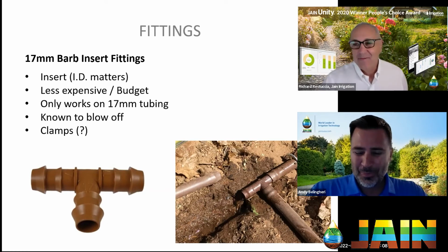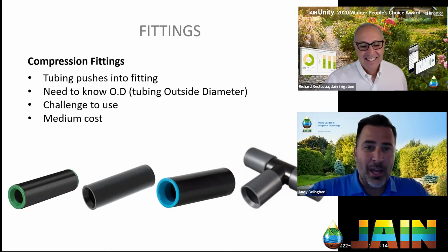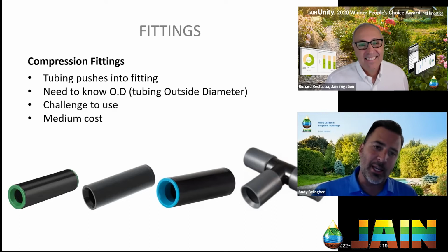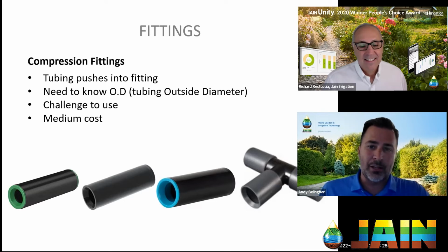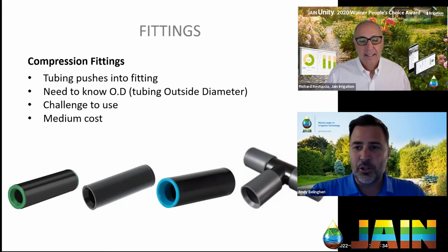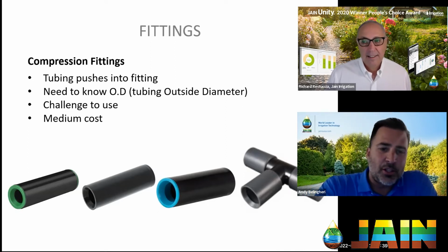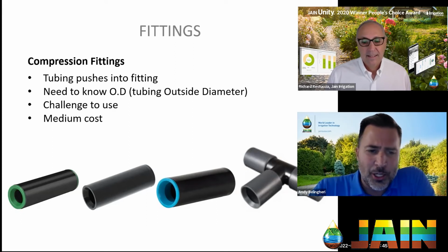Yeah, it's a great story, Andy. All right. So moving up in our quality and also cost, we have compression fittings. Now with a compression fitting, rather than the fitting going inside the tubing, the tubing goes inside the fitting. So this is where OD, or outside diameter, becomes critical. Now, we mentioned before there are 4 different sizes of 1/2 inch tubing. Each one has a different outside diameter. And you can see in these 3 examples I have on the bottom, I didn't get a picture of the fourth, the gray one's for 3/4 inch, but you see green, black, and blue. There's also a 4th color, yellow.